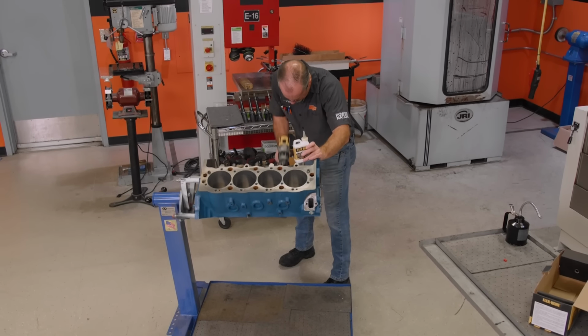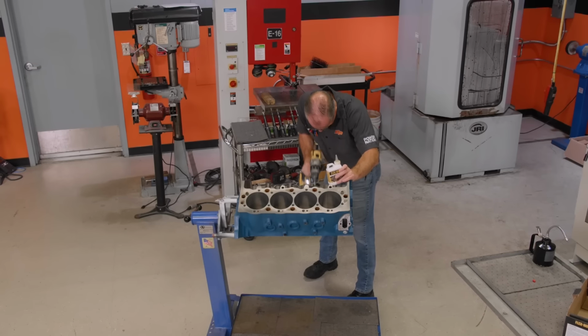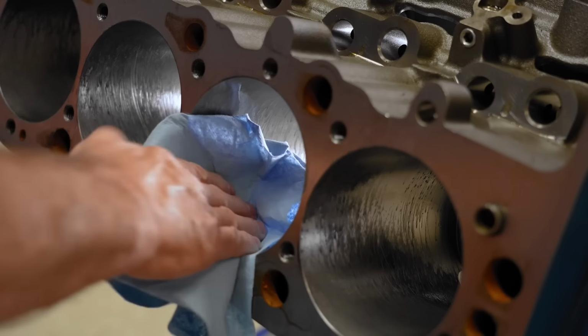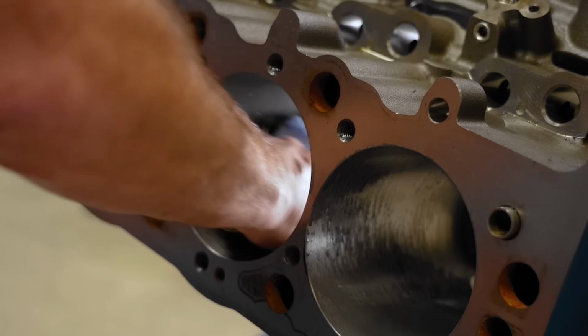To prep the block itself, we're going to quickly freshen up the bores with a 320 grit 4 5/8-inch flex hone, making sure to use a sufficient amount of lubricant during the process. This will give us a fresh surface finish for our new rings to seal against and clean up any minor imperfections in the cylinder.